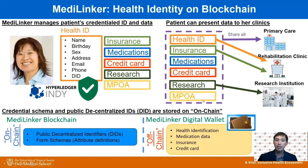As far as what data is on and off the chain, in our implementation, we only included the public decentralized identifiers, which are kind of the addresses for each institution as well as patient, as well as the forms and the schemas that define each of these credentials. This allows us, for instance, if we needed to add a new credential, such as a COVID-19 passport, to add a new schema to the blockchain, and then all the institutions would be able to use it.